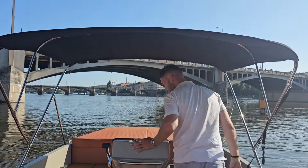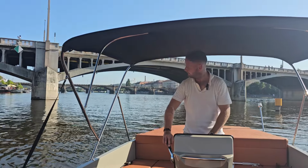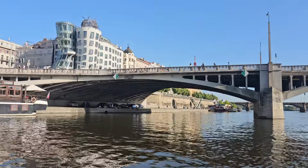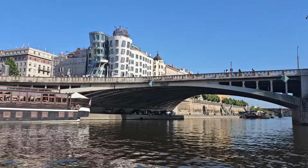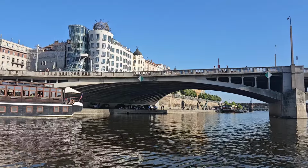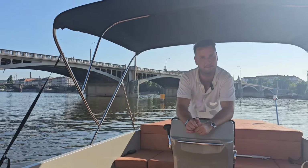So for a long time there was nothing, and in 1996 they built the Dancing House, which is a very unique building. It actually looks like 2 people are dancing. The left part made out of glass, that's a lady. She's bending her back and she has a dress. The white part, that's her man. The ball on top is his head with hair. And the balcony is them holding hands. We call them Fred and Ginger, after Fred Astaire and Ginger Rogers. Today there's a restaurant, and there's also a gallery, offices, and a hotel. That's, by the way, owned by Vladimír Šmicer, a famous football player that played for Liverpool, if I'm not mistaken.